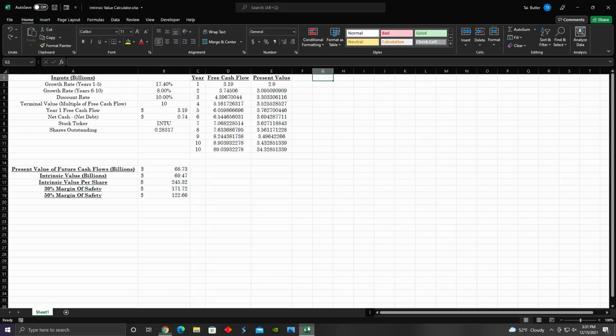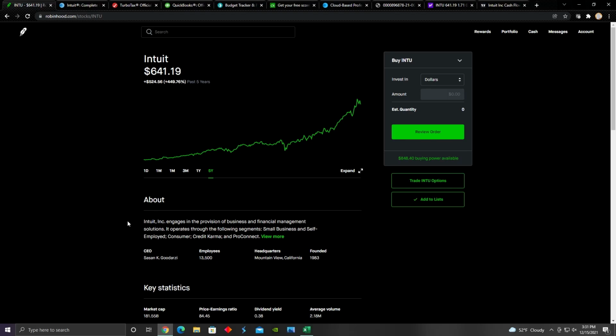But also keep in mind that the discounted cash flows model is not fully comprehensive. It's not a perfect tool, but it's definitely a tool that we can use when referencing what the intrinsic value of a business might be. But we can also play around with the growth rates. So let's say, for example, that the growth rates for years 1 through 10 were to stay consistent at about 17.40%. That would put the intrinsic value per share at $326, which is still putting Intuit at the moment at an overvaluation relative to $641 per share.